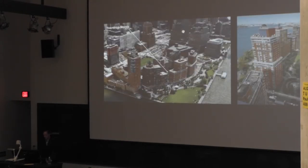The program for Teardrop was to be a children's play space of some sort, which was a curious or challenging request from the client, because they had just finished making a kind of state-of-the-art traditional playground right here, right next to it, which of course turns out to be great, but then we didn't have to do that.